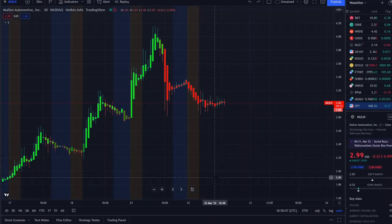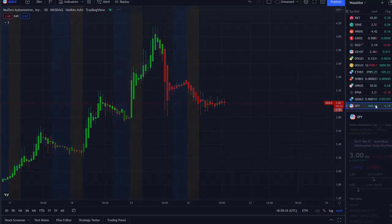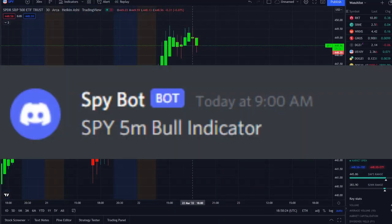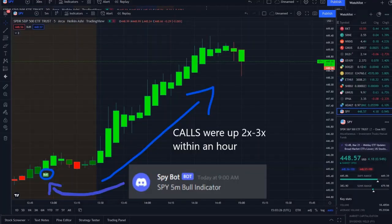So here we are with SENS Stock sitting sideways and in the overall picture shifting downwards from yesterday's highs. Now, while SENS Stock has sat sideways, the overall market has continued to go higher and the SPY is pushing higher. Now, our SPY bot this morning since 9 a.m. sent us out a bull indicator, and from that moment forward, call options were up 2 to 3x within an hour, guys.